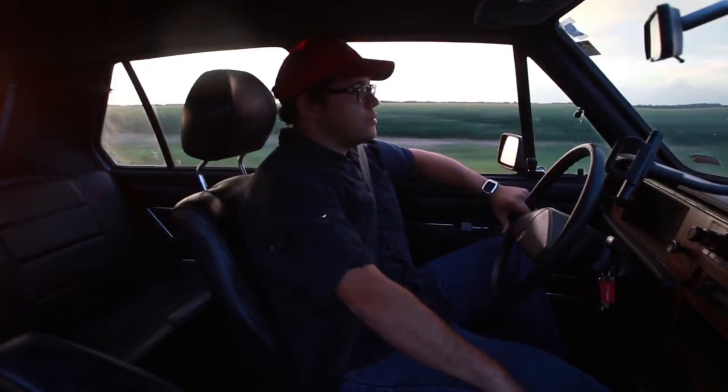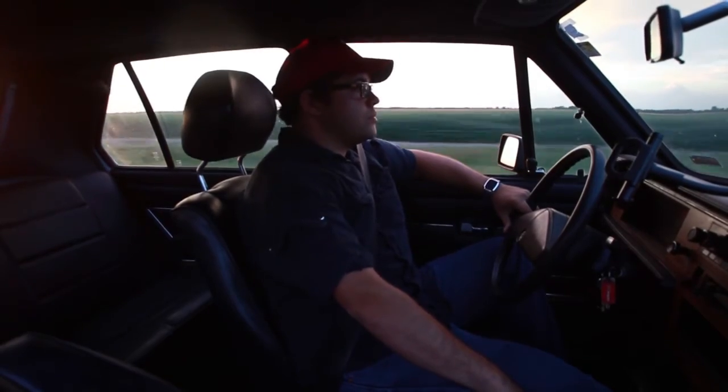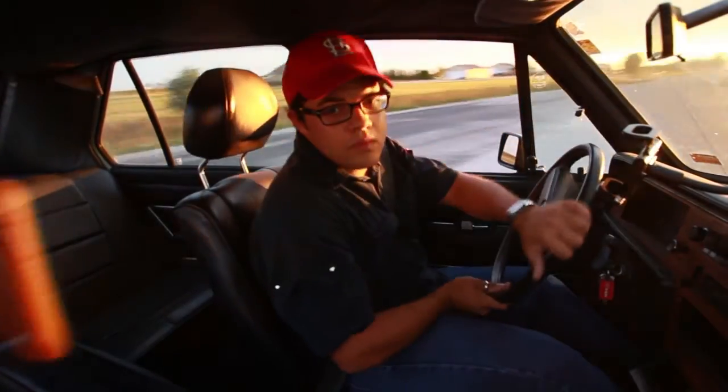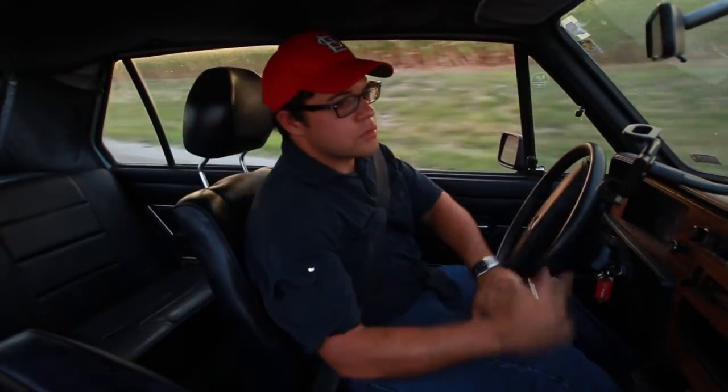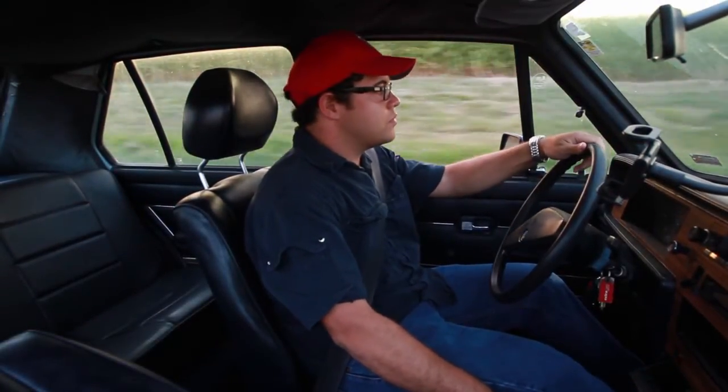The interior of the car is kind of a pleather, I guess would be the best way to describe it, and just a regular faux wood dash, blue carpeting. It's all in pretty good shape. I mean, there is some wear to be expected for a car that was made in '82, but for the most part, it's in pretty good shape.